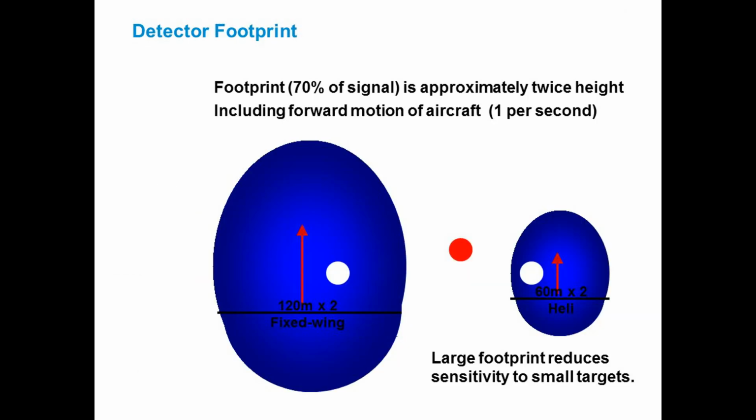This is flown with fixed wing and with helicopter systems. The higher up you are, the larger footprint you have. So you are looking for larger structures. You're not able to see smaller structures. Whereas with the helicopter on this side, your footprint is smaller. You can detect smaller structures.